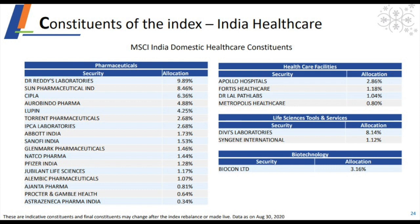When we look at the healthcare constituents in India, you will find top pharmaceutical companies like Abbott, Sanofi, Dr. Reddy's, Sun Pharmaceuticals. You would also find hospitals in here because they are providers of healthcare. So you have Apollo, Fortis, Dr. Lal's Path Labs, which is a testing laboratory. Of course, companies which are involved in life sciences like Divi's Laboratories or Syngene, and companies like Biocon, which are involved in biotechnology.